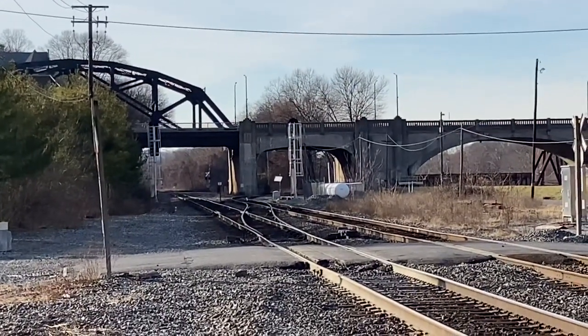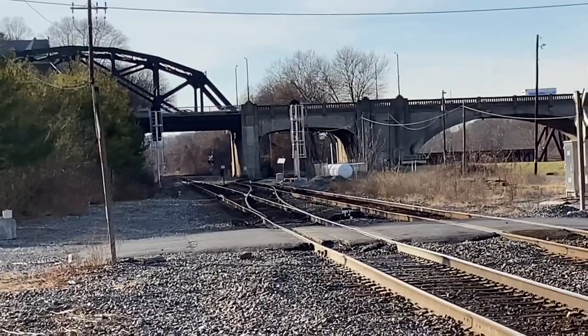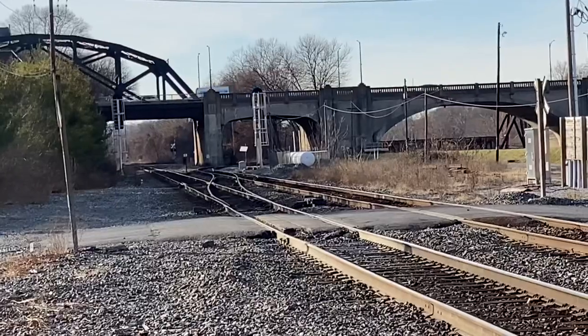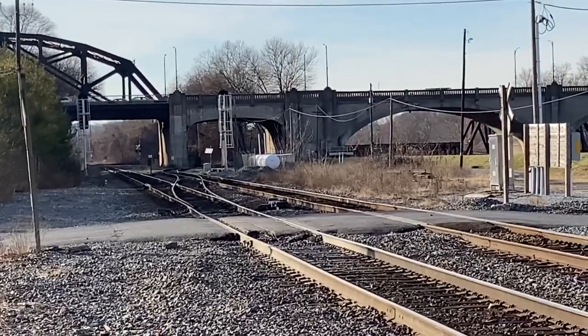Bethlehem Union Station straddles what is now CP Bethlehem of the Norfolk Southern. I'm looking west on the old Lehigh Valley main line. It's now NS's Lehigh line. Trains go straight ahead that are mainly intermodal trains and trains that don't work at Allentown Yard.